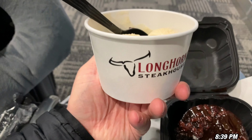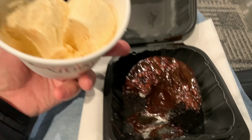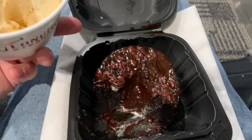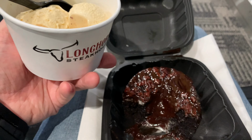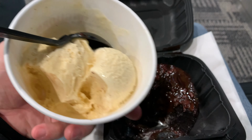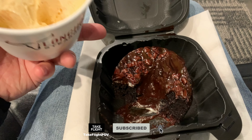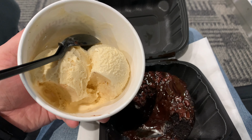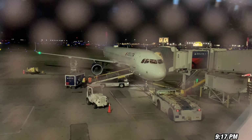So I went to Longhorn because they had what they call a molten lava cake. I got it to go so I wouldn't have to sit down and pay a tip. It's okay. I wouldn't say it's the best molten. It's weird. They give it to you in two containers like this. Part of it's really hot and other parts are just kind of warm, so it's kind of weird. I paid I think $9.32 for this lovely dessert, and I don't think it's worth it.